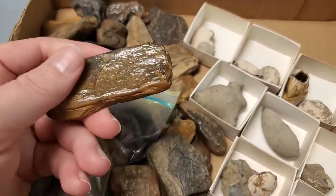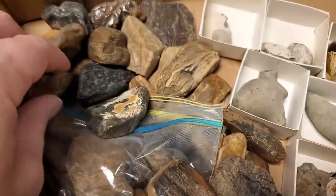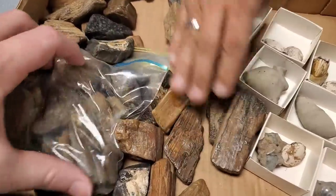I know. Petrified wood right here. Look at all the little chips of petrified wood, like tons of little ones. Those are cool. This one is pretty. They're so smooth. I'll probably try to sell them in lots or something.